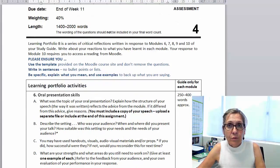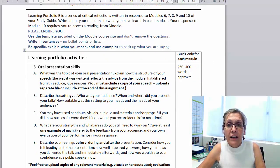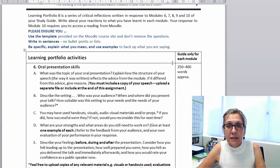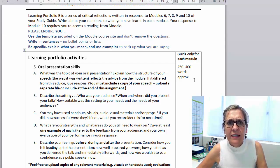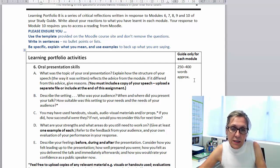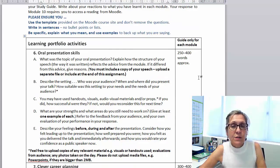Now, as with learning Portfolio A, we've given you a bit of a guide here on the right hand side of that description there, and that's just a guide. It's the overall total that really matters, but this is just to help you pace yourself really. Module 6 is a little different, because this is where you're reporting on your oral presentation, and so there are some additional things we'd like you to think about.